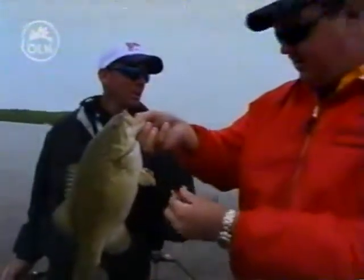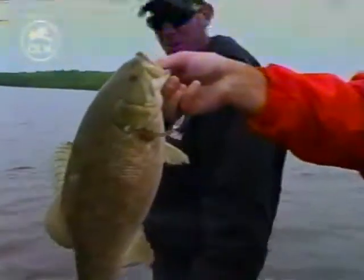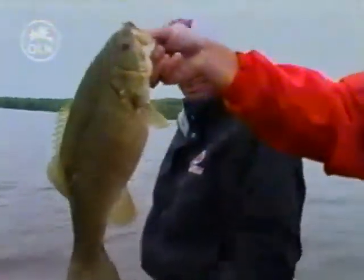Yeah. That clown color is pretty hard to beat. You notice I put that on your rod? Yeah, I appreciate it. It's already worked. That's a good look at a 3.5 pounder. And he's not even probably, what, 16, 17 inches long?